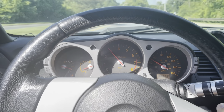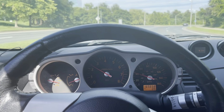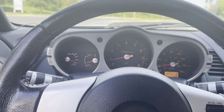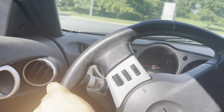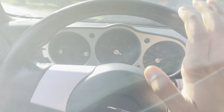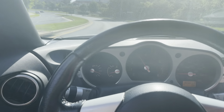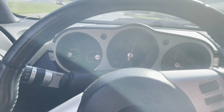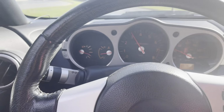But this car runs really strong. I mean, it has 165,000 miles on it. It's never really ever let me down. The only time I ever really had a problem with it was when I put non-factory coils in it. Definitely don't recommend that. Use original Nissan parts. I did replace the knock sensor, but that was just more because I thought I needed it, but I didn't. It was just bad coils.